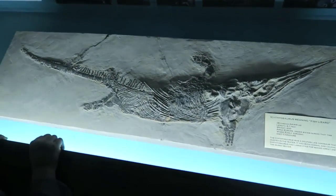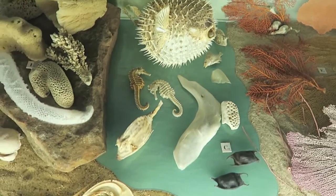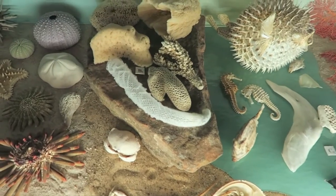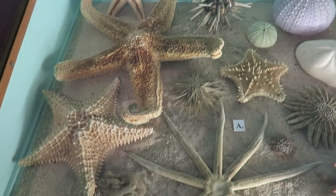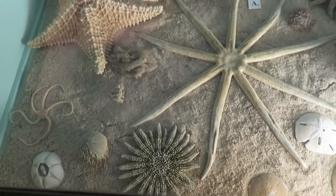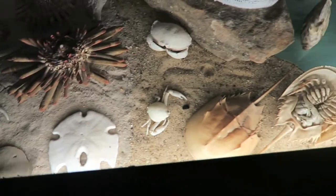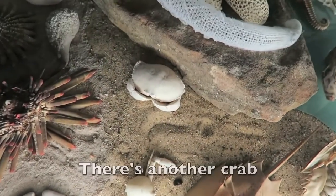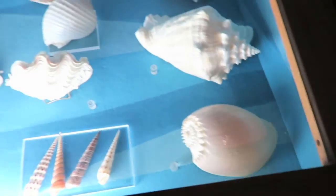This is a fish lizard. Whoa, look at that fish. You see that fish right there? There's some seahorses. There's some big starfish. And look, a sand dollar. See the sand dollar? And there's a little crab right there. And there's another crab.